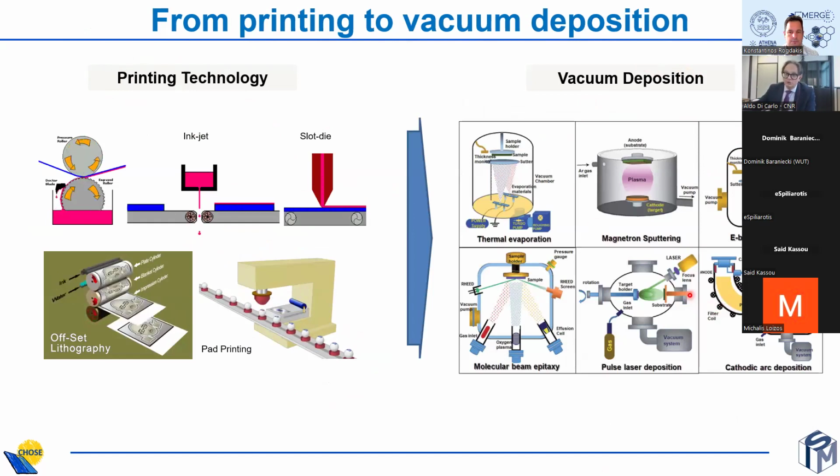In the vacuum deposition, you do not have solvents involved. Even though the equipment will cost much more, in this case you will not have the problem of use of critical solvent, recycle of the critical solvent, handling of the critical solvent. Of course, as I said, these are much more expensive equipment compared to the printing technology. So printing is very good also because the equipment and the capex is very, very low.